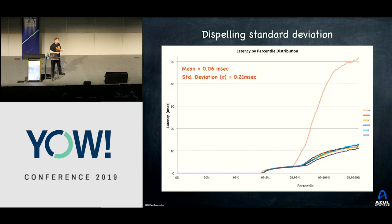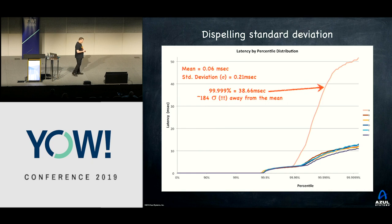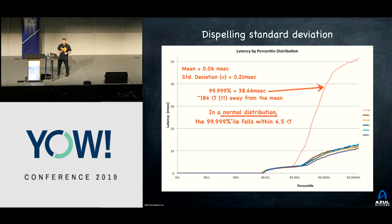If we look at the actual numbers here, those stats I gave you from before, that's from this data set. That is the mean, and that's the standard deviation. And you know what? That 99.9 percentile is actually pretty well predicted by the standard deviation. However, we have this data point here. The five nines of this data set is that number. That number is 184 standard deviations away from the mean. Now, if you go back to basic statistics, in a normal distribution, the five nines are supposed to fall within 4.5 sigma.